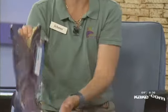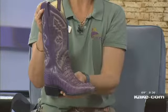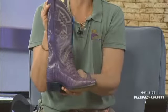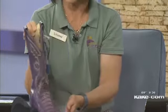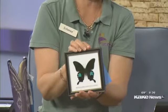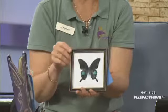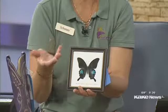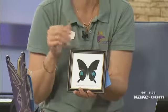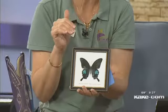Now, I'm a K-State fan. But the purple cowboy boots here are a type of caiman, which was illegal to bring into the United States. And then, of course, sometimes we forget about our invertebrate friends. If we look at this one, this particular butterfly is one that is protected. Because of that, when it was purchased and brought in, even though this would have been a pretty little trinket to put in your bathroom or something, you were actually breaking federal wildlife laws.